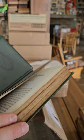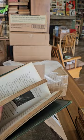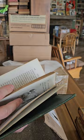I think I got a really good deal on this book lot. I think I paid less than $100 with shipping. Should be a nice profit at that price.